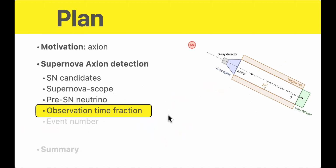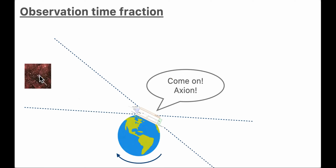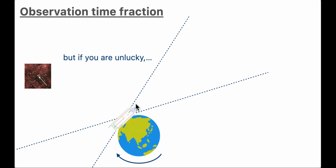Okay, now I also want to talk about the time fraction. That's also important. If we want to use this axion helioscope, it can move 2 pi in the horizontal direction, but only within a certain range in the vertical direction, because for solar axions that's sufficient. Numerically, it's plus or minus 25 degrees for IAXO, or for another experiment, TASTE, plus or minus 20 degrees. So if the supernova happens in this situation, then we can of course wait for the axion. But if we are unlucky and the detector is in this position and the supernova is here, then although the axion is coming, you cannot point the detector towards this supernova.